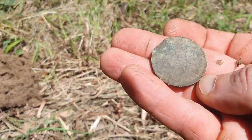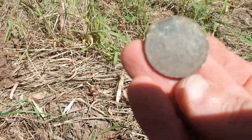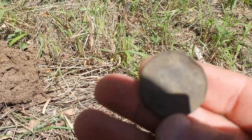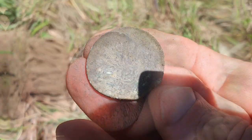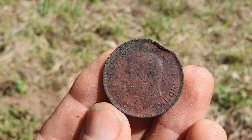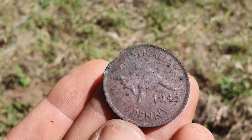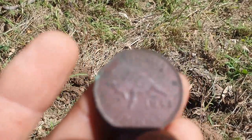I'll clean that up, but that's probably an old kangaroo penny, like a King George VI kangaroo penny, because they register up in the high 20s, more so than the Commonwealth of Australia one, so this is a slightly newer one. I'll just see if I can clean this up and reveal any detail on this old pre-decimal coin here. So this old pre-decimal coin that we discovered here is a King George VI 1944 kangaroo penny. So that's a good first discovery.